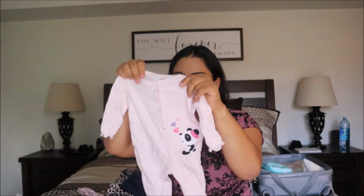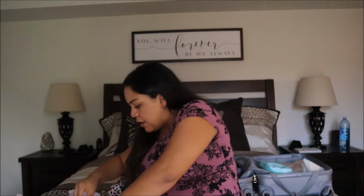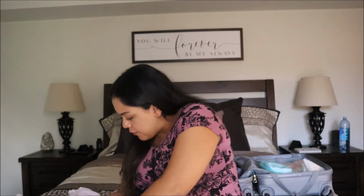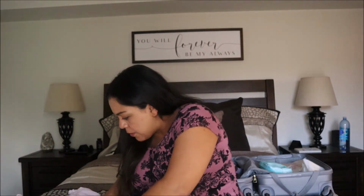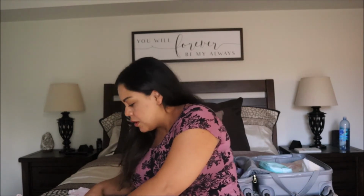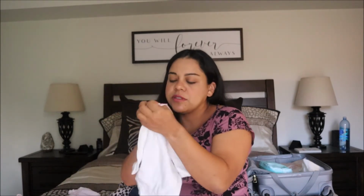This one does not have the little flip over on the arms. So we continue for, I think that's it for newborn. Am I taking? Let me see. I think I'm only taking those 2. So then now I have 0 to 3 months.